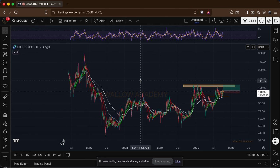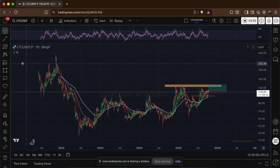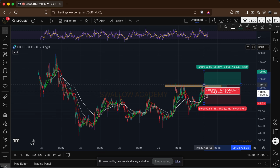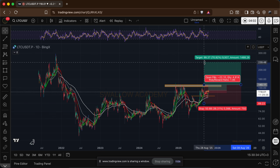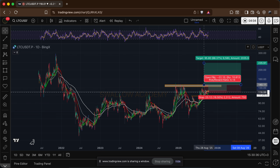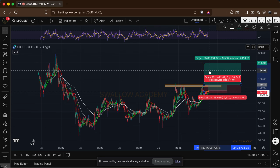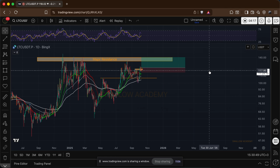And if we zoom out, we see that there is still a huge room, and once we see this short-term target reached, we would wait for the breakout structure here with a trading setup, something like this. So once we see a breakout from this major resistance zone, then the next target would be the $240, $230 area.